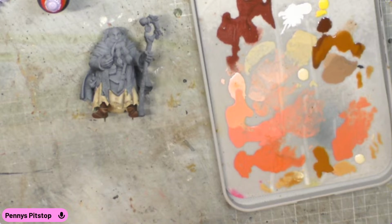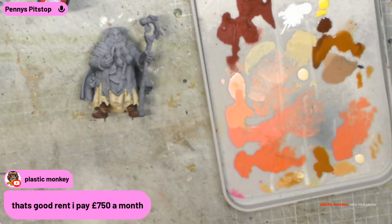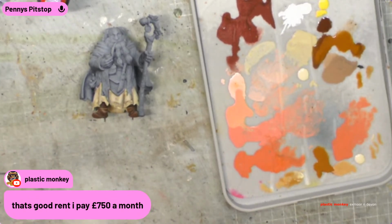Right. So who would have moved? Right, okay, that's good. Rent. I pay $7.50 a month. What area are you in, plastic? Because obviously, I mean, I can get my rent cheaper, but I wouldn't be living in a nice household anymore. If I move to somewhere like Motherwell, I won't say Motherwell is bad, but you're more likely to get mugged by an old lady or a 5-year-old. But your rent is going to be about three to £400 a month for a big house. So, you know, you get what you pay for. But Scottish rent seems to generally be pretty good.